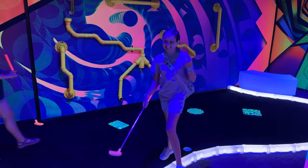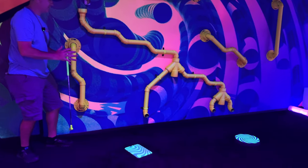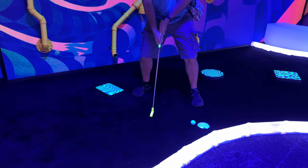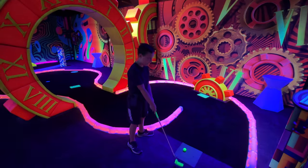Good job, Hannah. We need to come out this hole right here. Come on. Come on. Yes. Wow. All right. Make up some ground here. Just tap it in. Yes. 2. Hole number 8.